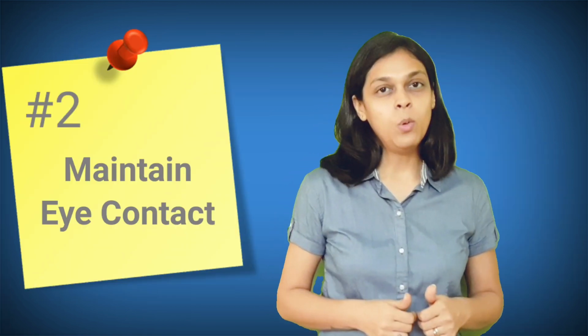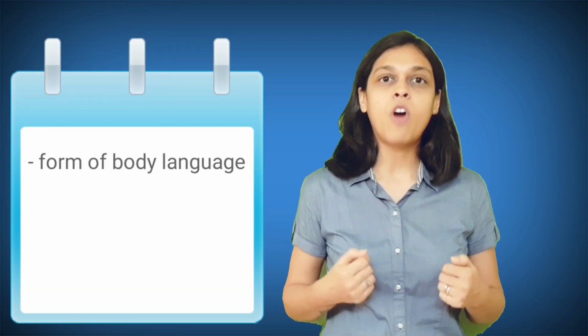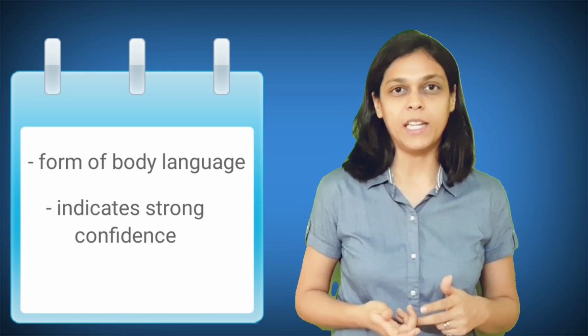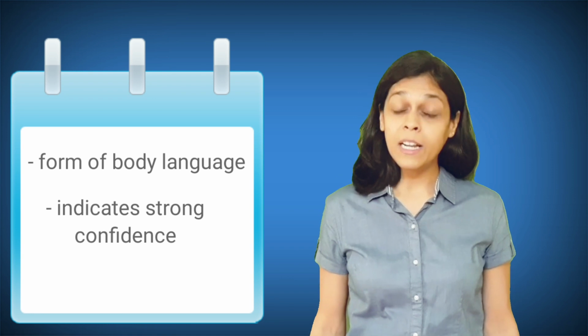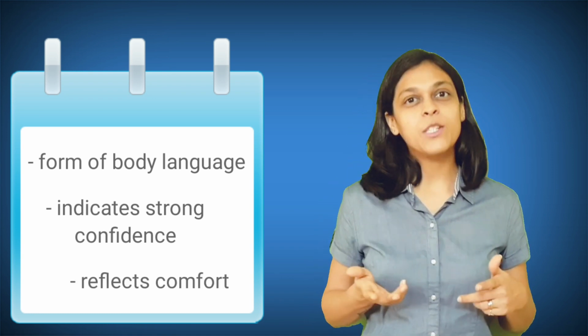Tip number 2, which is very imperative, is to maintain sufficient eye contact with your examiner. Maintaining eye contact is basically a form of body language which is very important for any form of communication. It is also an incredibly strong indicator of your confidence. It will also reflect your comfort and show your openness in your communication.